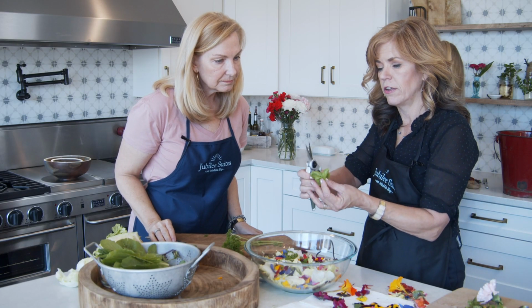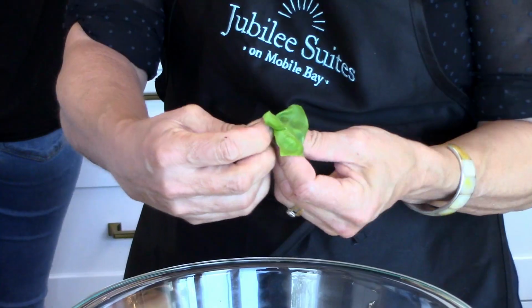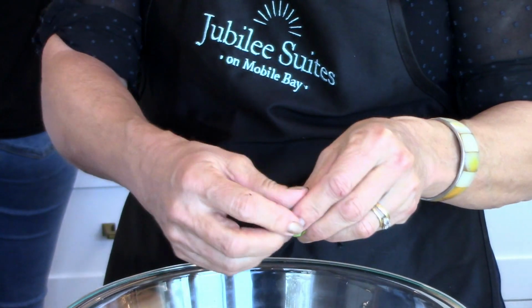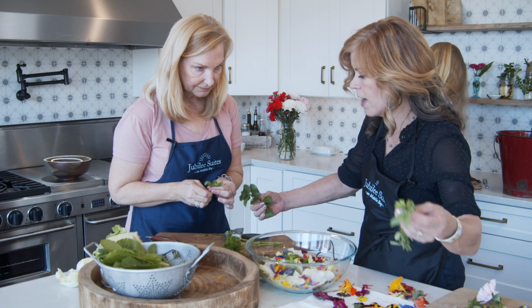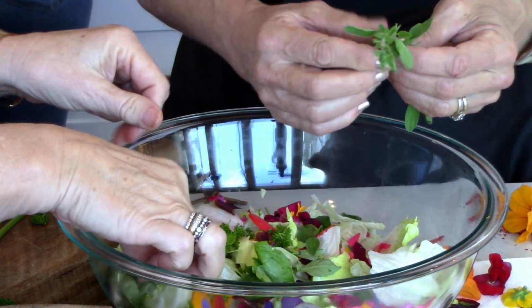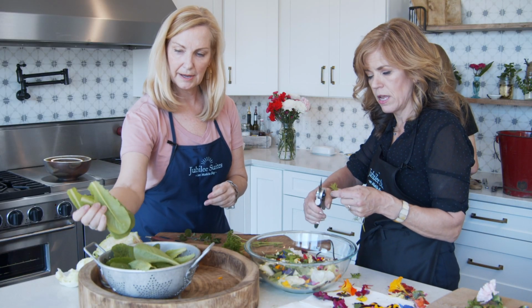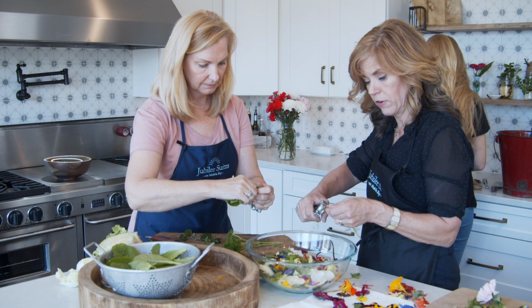I love using basil. Oh, me too. I love putting a few basil leaves in my salads. I've got some mint. I like peppermint, and I really like spearmint. Now this got a little bit droopy. And should I add some of these pretty lettuces from the garden too? Okay. Yeah, and you can do however you like to.